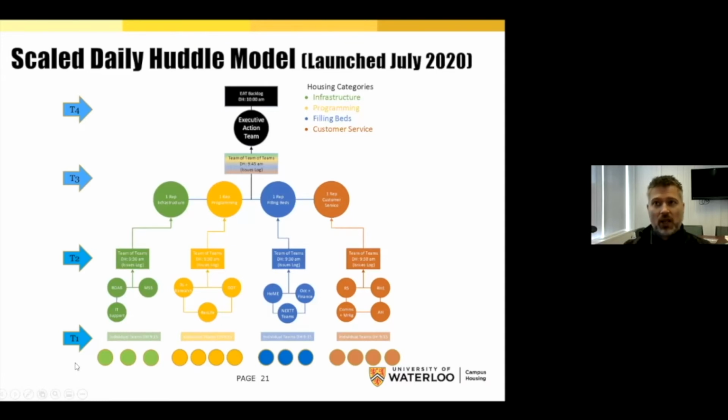They then have some discussion about what the issues are. Then one of those individuals from each of those teams will move up to T2, the team of teams. Then we start to get into a bit of a larger group conversation, and they spend 15 minutes together. They see if there are any common issues that they should be working on or addressing, or if they need to escalate it. Then one person from that group at T2 will move up to T3.